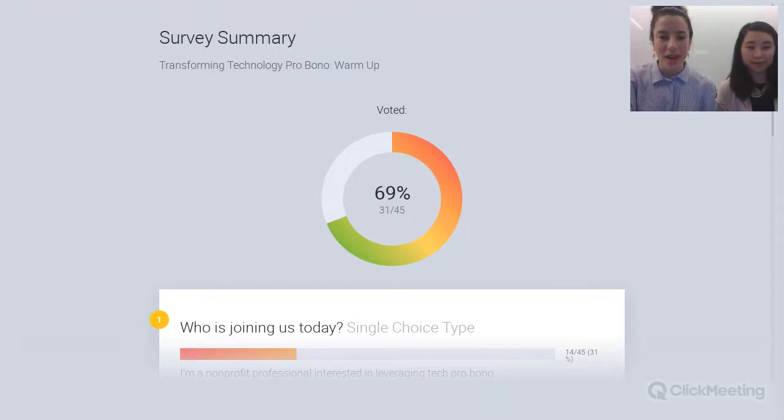So it looks like we have a pretty good distribution. About half of the people are representing a nonprofit, half the people are tech professionals. It looks like about half of the room has done pro bono before. That's terrific. And others, this is new for them. That's exciting.